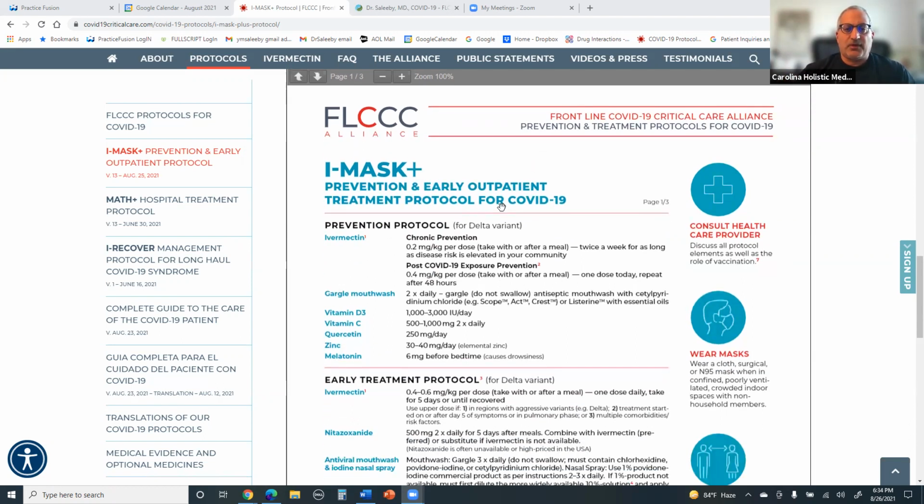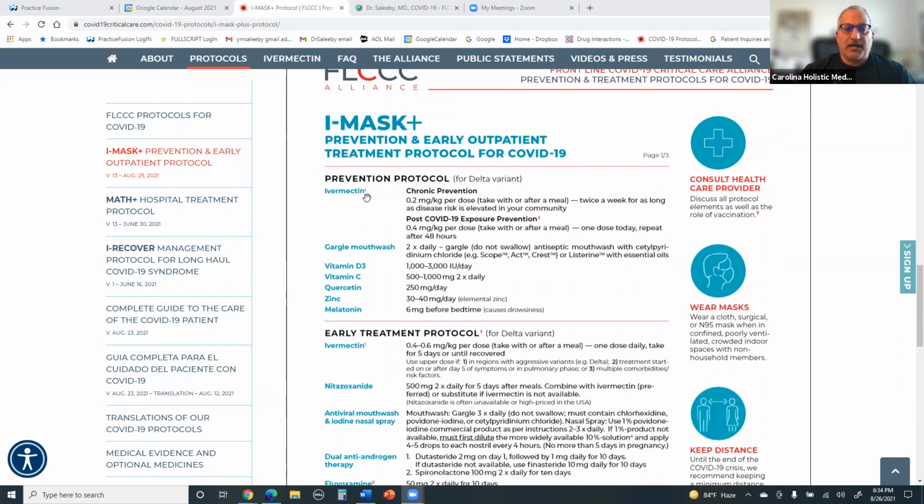So for the prevention protocol, they're still using number 1, ivermectin, which is an antiparasitic drug. It's been around for a long time. It was used to treat children and adults with river blindness in Africa and in South America. So it's been FDA approved for treatment in humans, probably long before it was used in animals. There's a lot of noise on mainstream media about ivermectin being for horses and animals only, and it is available in veterinary powder form and topicals. I do not encourage patients to use those for human use.